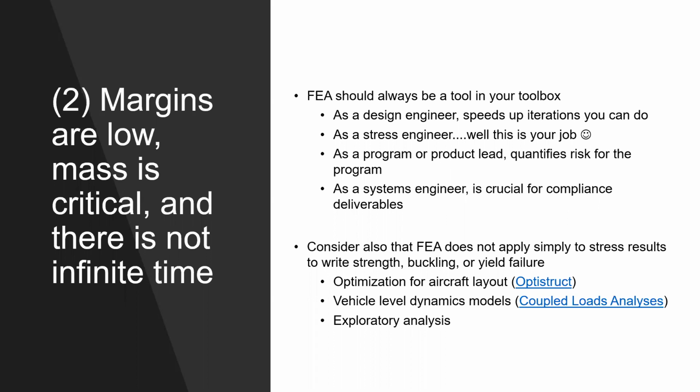And then as a systems engineer, it's crucial for compliance deliverables. So you don't get a certified vehicle without having FEA, basically. It's very hard to do that. Okay. And then also consider that FEA is not only a stress tool and not only used to write strength, buckling, or yield failure margins, which you might just see in stress reports, but it's used for a lot of other stuff.